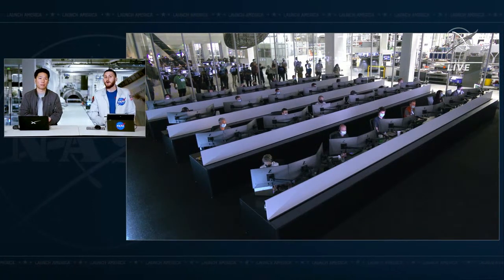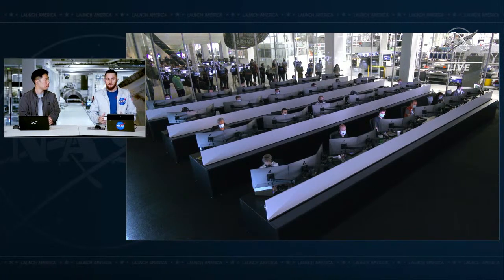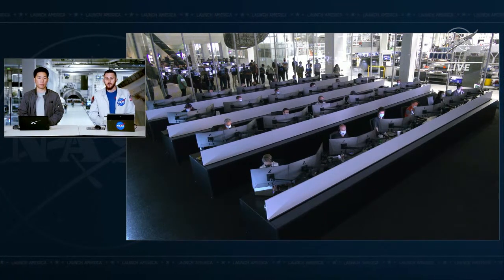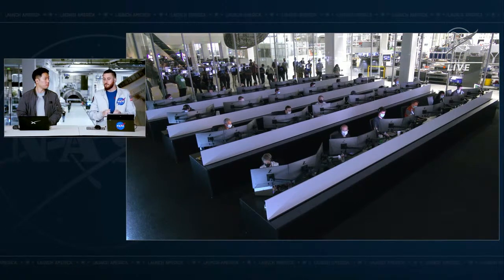And of course, the recovery teams that are out in the Gulf right now. Fast boats have been deployed, so we got confirmation of that. The helicopters have landed on the Go Navigator recovery vessel, and the teams are on the vessel right now, getting ready to welcome the crew on board once the fast boats get out to the capsule and rig it with some of the equipment that's necessary to hoist it on board using the A-frame on the Go Navigator spacecraft.